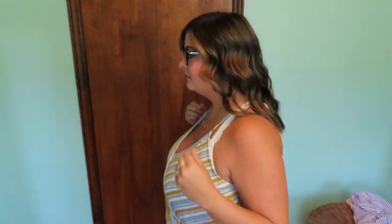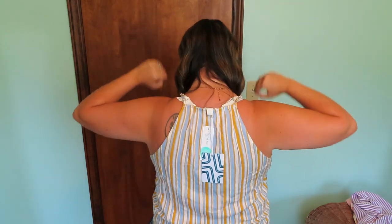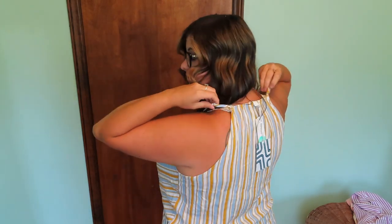This is probably the one I would wear with it because it's white and it has this cute lace detail. I got it at Target. Since it has a neckline like this, I wouldn't wear a regular bra with it. So I think it's cute. I think it looks okay. Here's the back. It goes up higher in the back and it has adjustable straps too.